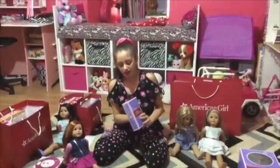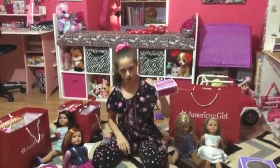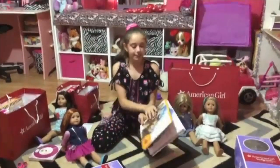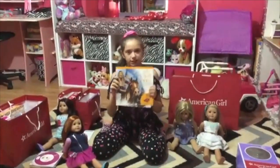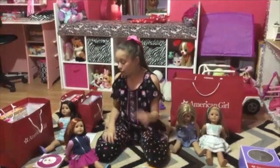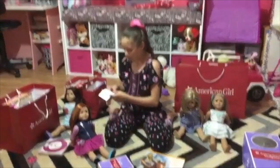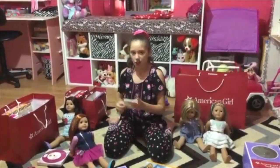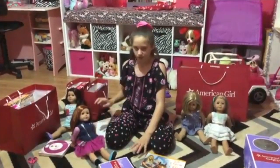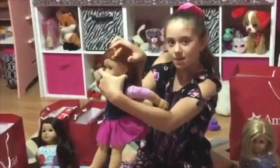I also got the skeleton outfit for the dolls. Final thing that I got was the Julie coloring craft book. And the total for all of this, except for that, because I got that separately, would be $184. And I got all this for free because I won the contest. Oh yeah, I also got her ears pierced.